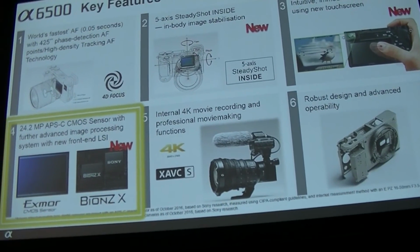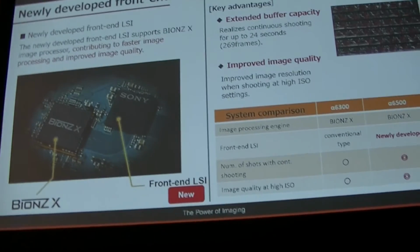Alright, so the next one, the front-end LSI. Thanks to this technology, this camera has a very, very good buffer. Right? You can shoot a very, very long time, up to 24 seconds, over 200 images.